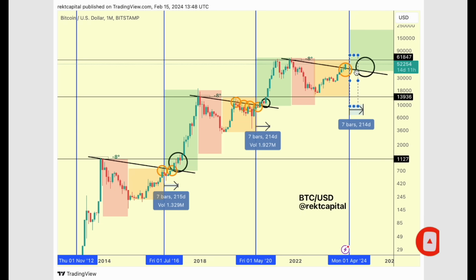So if we were to get a retest of this black macro diagonal 4 months after the halving, shortly thereafter we'd rally to new all-time highs. But the thing is, if we're going to get a monthly close right over here, then we might actually get that retest much sooner than that. And the question is, are we seeing a little bit of an accelerated cycle?